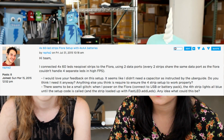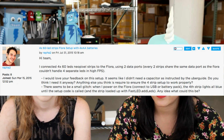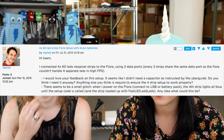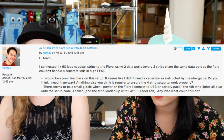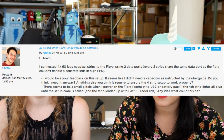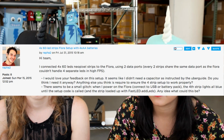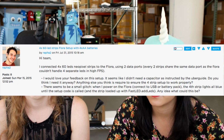It seems like I didn't need a capacitor as instructed by the Uber guide. Do you think I need it anyway? What else do you think is required to ensure the 4-strip setup works properly? There seems to be a small glitch when I power on the Flora, connected to USB or battery pack. The 4th strip lights all blue until the setup code is called and the strip is loaded up. Any idea what this could be?